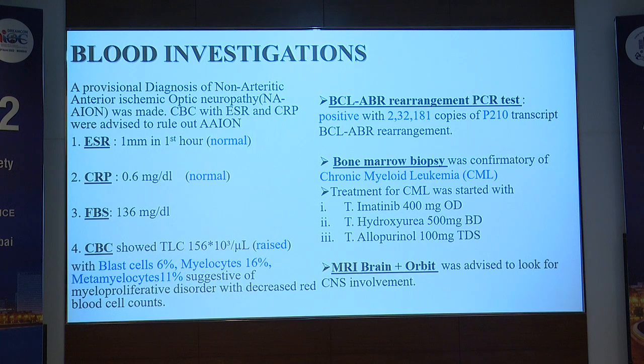CBC with ESR and CRP were advised to rule out arteritic AION. ESR and CRP came out to be normal, but the CBC was highly raised with blast cells 6%, myelocytes 16%, and metamyelocytes 11%, suggestive of myeloproliferative disorder. Therefore, a BCR-ABL rearrangement PCR test was done, which came out to be highly positive, and the bone marrow biopsy confirmed the diagnosis of chronic myeloid leukemia.